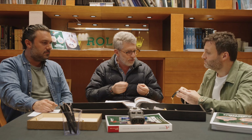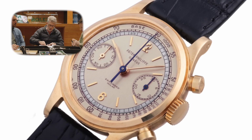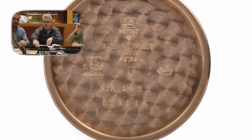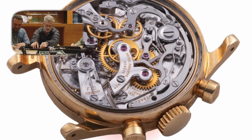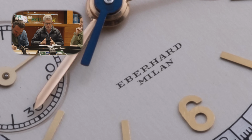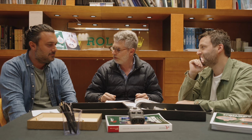I mean, the case, the sharpness on the bezel, which very often you see on the bezels, they've been a little over polished, so you don't have that step down here that's really crisp. The case back, even if you look at the details around the screw down case back, everything is really crisp and neat. The dial is absolutely perfect. I mean, for me, it's the best. If you want to buy one 1463, you don't have one in your collection, you want to go all out, that's the one.